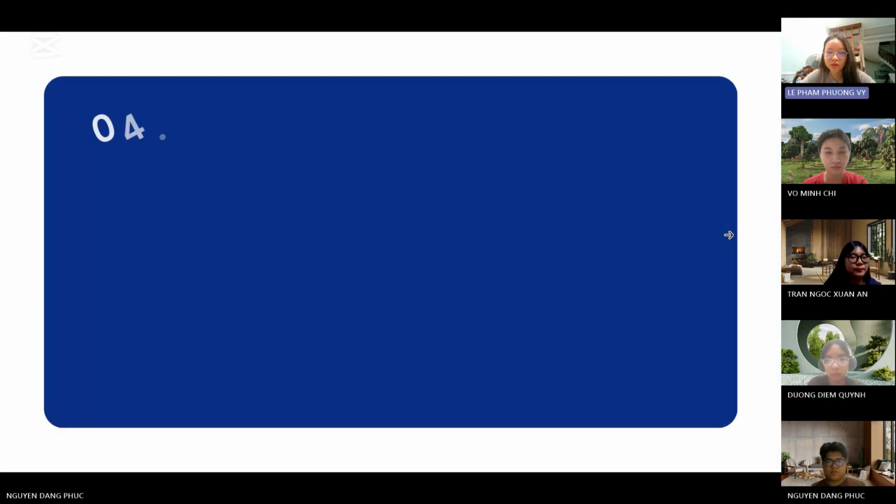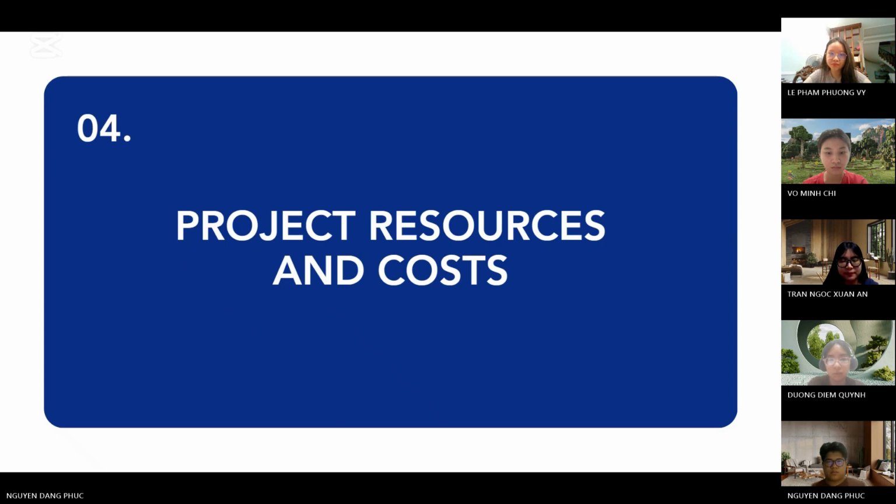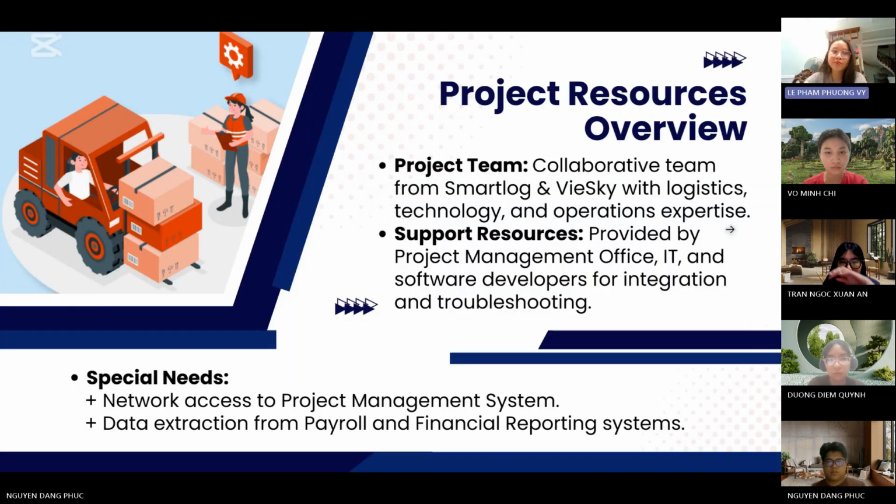So let's go over the project resources. We've built a combined team from Smartlog and VieSky, covering logistics, technology, and operations. We'll also get support from the PMO, IT team, and developers, especially for technical setup and system integration. Additionally, we need access to the project management system and data from both payroll and finance systems to help with analysis and reporting.